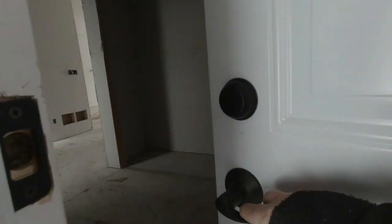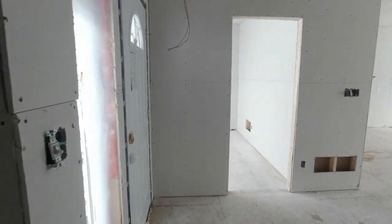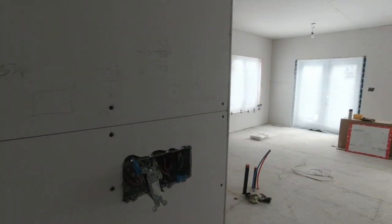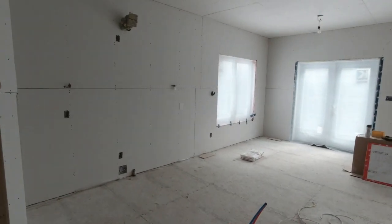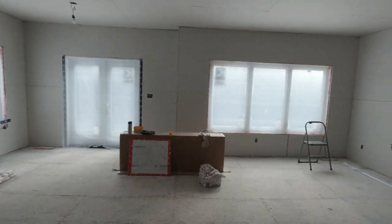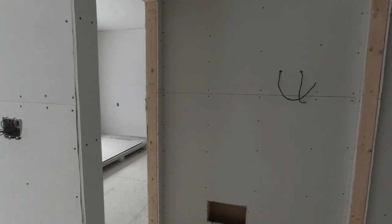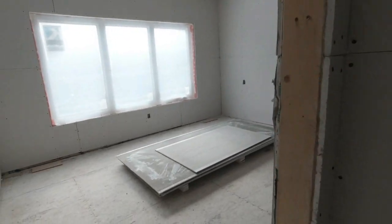Nice door handle, got rid of the little piece of string we used before. Not much has changed here on the main floor. Boarded. They will be starting to mud and tape on Monday. They will be drywalling the basement on the weekend and then starting to mud and tape this whole floor on Monday. They expect this will take them a week.